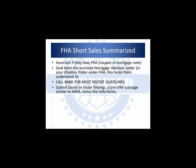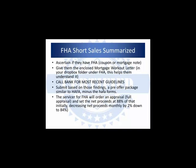Submit a pre-offer package similar to HAFA, minus the HAFA forms, obviously. With FHA, sometimes you listed this property, and you don't know it's FHA. You get an offer, you send it in, and they say, we don't want your offer. We're just going to tell you what we can sell it for. We're going to go to fair market value, and then we're going to go for the first 30 days at a time. You can start the process. They'll order the fair market value, etc. They may make you do a modification first. They may not. But the servicer will order a full appraisal, not just a BPO.